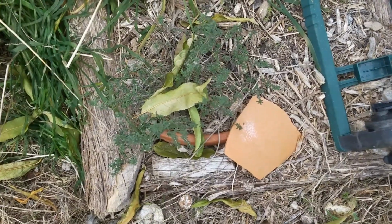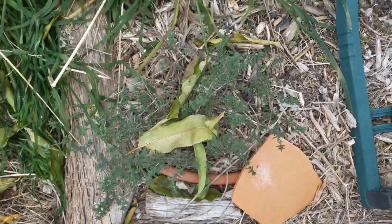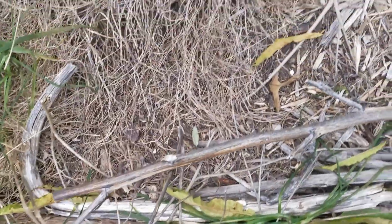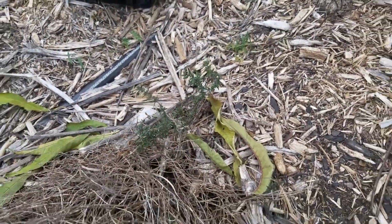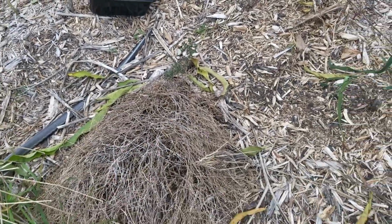Just wanted to show you, this is thyme. And this died back in the summer, but the plant itself is still alive there. So thyme comes through unscathed.